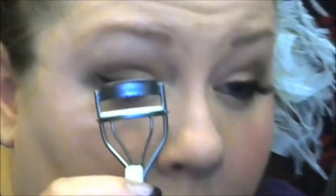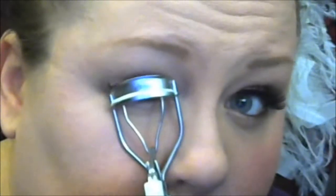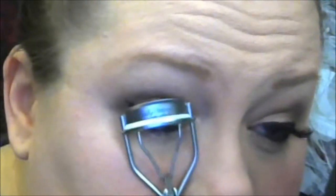Now I'm going to grab my eyelash curler and just warm it up in my hand for a second because I don't have my signature lighter in here that I use for warming this up. So I'm just going to warm it up in my hand for a minute. And curl my upper lashes. Especially try to get those outer ones curled. There goes my watery nose syndrome again.